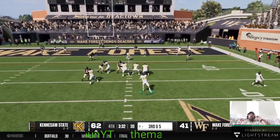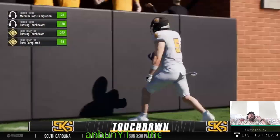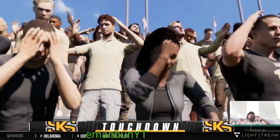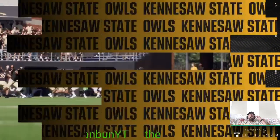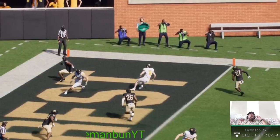Out of the shotgun on 3rd down. Touchdown, Owls! And the beatdown has ensued. Salt in the wound, right? Late in the 4th quarter, you can run the football, run this game out. No, sir. I'm going to continue to pad my stats, find my receiver out wide, and give me another touchdown.